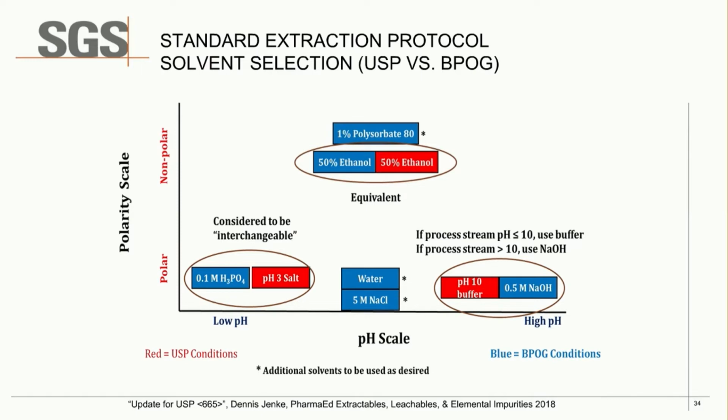But there have been studies showing the 50% ethanol can have equivalent extracting ability as the 1% polysorbate 80. And in terms of the acidic extraction, it showed the pH 3 solution, which is proposed by USP, and the 0.1 molar phosphoric acid can be considered interchangeable. So 0.1 molar phosphoric acid does have a lower pH, around 1 to 2, and the pH 3 is a little bit higher. So it depends on your process stream. If it's very acidic, you may use the lower one.